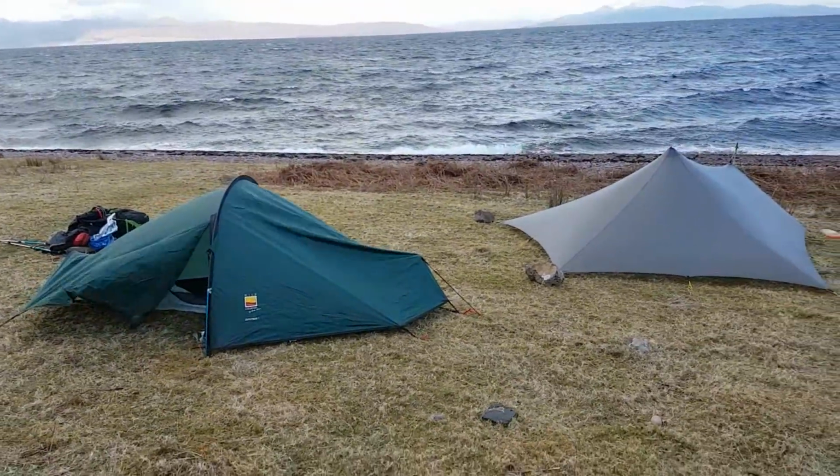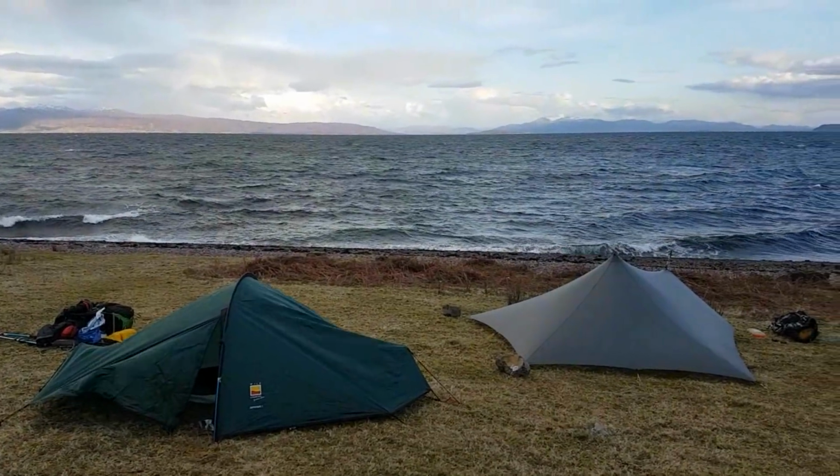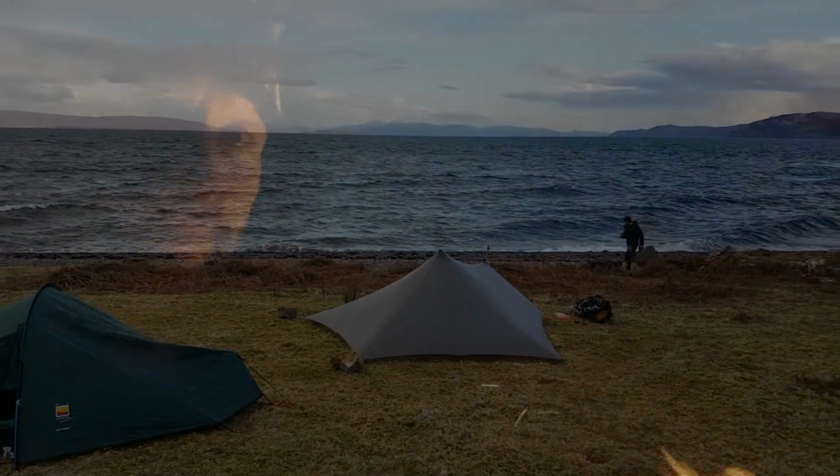Well, we've arrived at the Brochel, as you can see, and we're also pitched up. There's a trail star, and there's Kev's Zephyros. Just enjoying a nice fire.